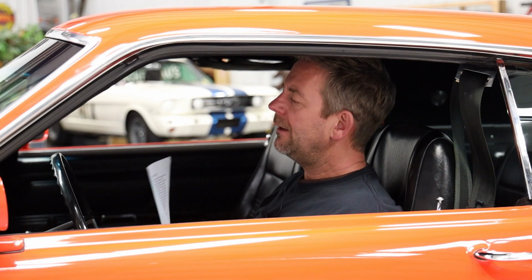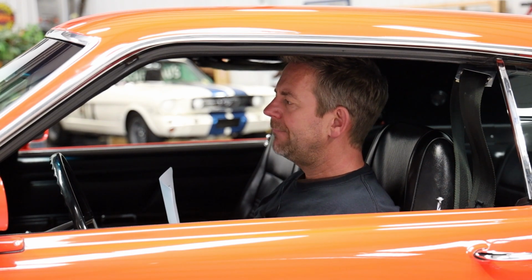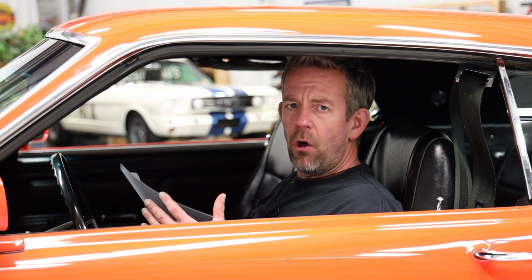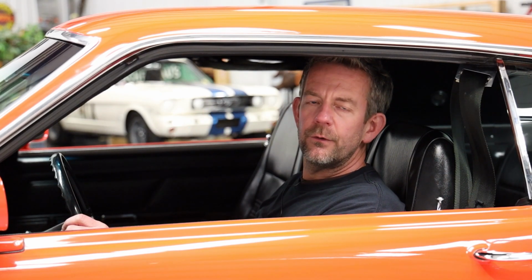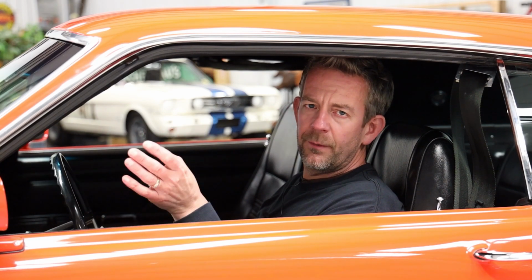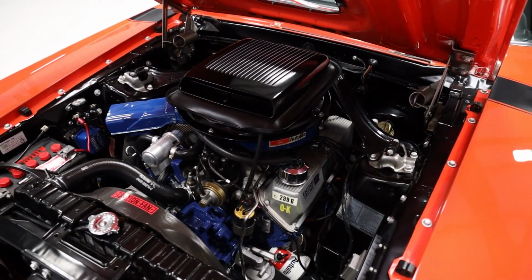Here's where it gets really amazing. The engine compartment in this car, I will go on record and say it's got to be in the top 25 of all the vehicles that we've ever owned at MS Classic Cars, and that is a very bold statement considering that we have almost 800 vehicles to reference on our sold page, and we've had some of the best cars in the world that we're very proud of. There's something about this engine compartment that just is perfection. I mean, it's absolutely beautiful. I'm kind of lost for words.